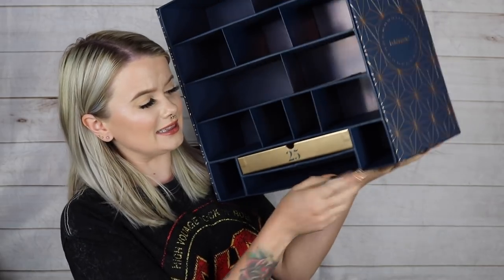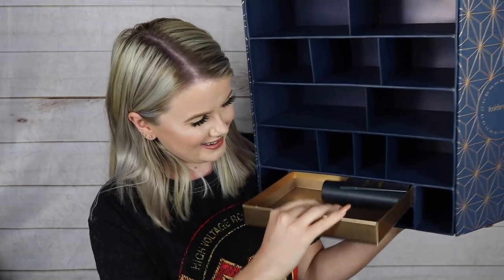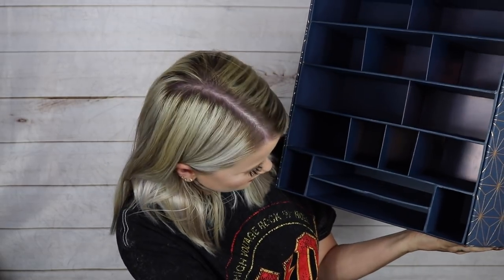Now we are on the very last item. Day number 25. Oh my God, I thought it was empty. Look at that. Oh, cards flying everywhere. I think that's where some other ones got lost. Oh, look at that. Day number 11, the one I was missing. Probably shifted when it was sent here. But let's find out what day number 25 is.